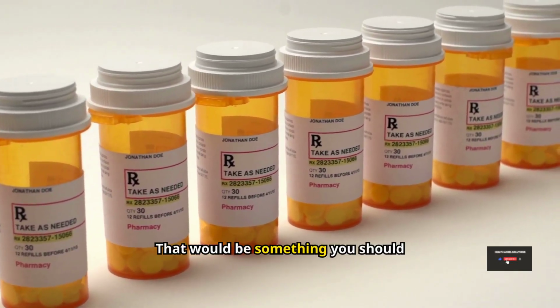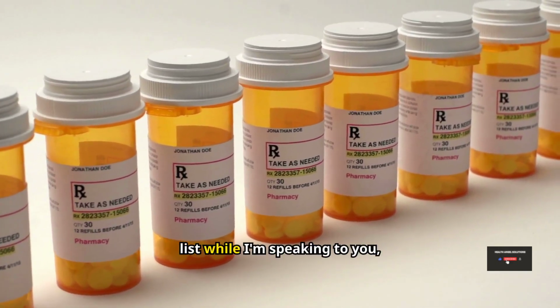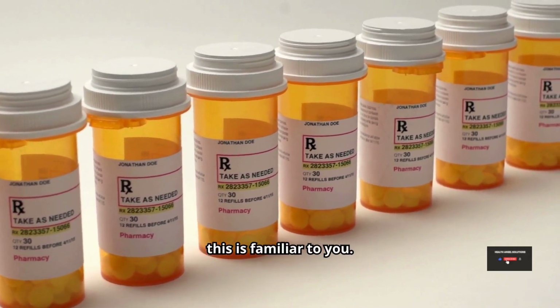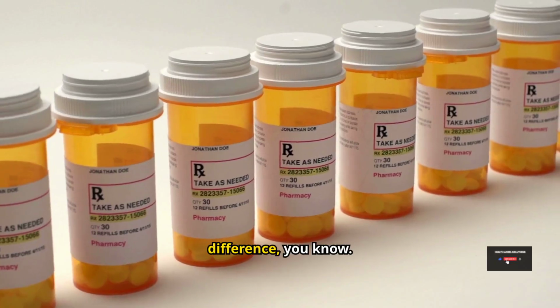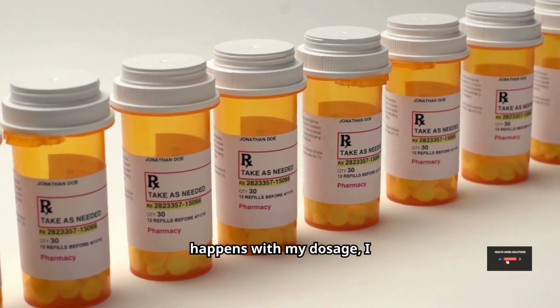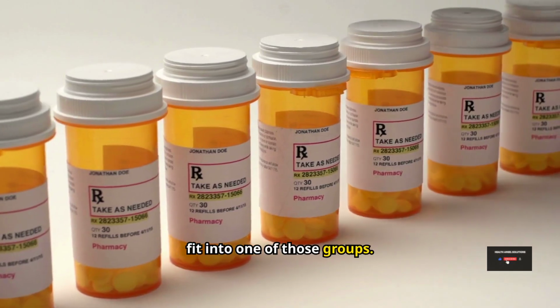That would be something you should definitely take into consideration if, as I'm going through this list while I'm speaking to you, you realize that all of this is familiar to you. I haven't felt any difference. Regardless of what happens with my dosage, I just keep feeling worse. Therefore, you might definitely fit into one of those groups.